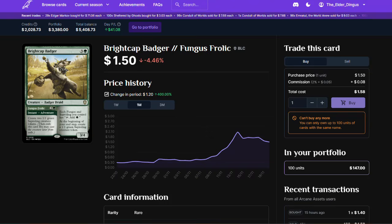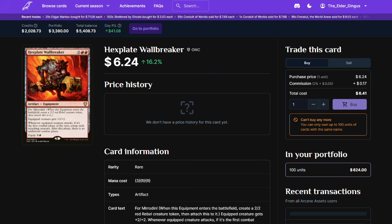Check it out. The Bright Cap Badgers, I was considering selling the other day. I haven't yet, but if inventory doesn't change much the next time I run stats, I will be selling them. Hexplate Wall Breakers are up to $6.33 on here, and I bought those at $2.16, so I am considering selling those at this point. I think it has a little more room to grow, but not by a crazy amount, so it might be the end of my hold on Hexplate Wall Breaker.